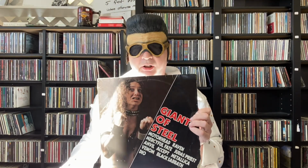Probably about $8. This one, couldn't find it anywhere, and it's a little bit of damage, but the record is nice. This is Giants of Steel. There's only one on eBay right now for over $100. It's a compilation, and you know how I do with compilations. But listen to this. We got Motorhead, Judas Priest, Metallica, Black Sabbath, and Dio. So this is 1984. Probably 40, 45.